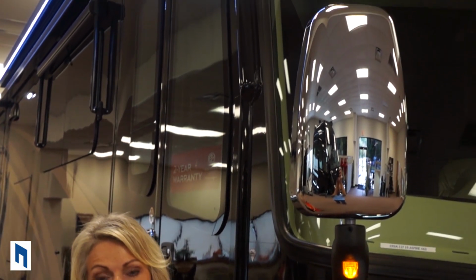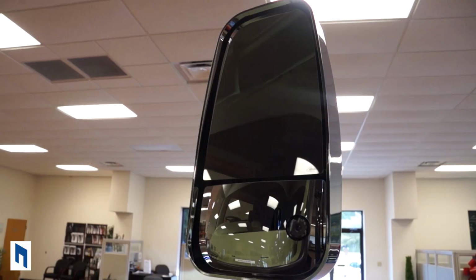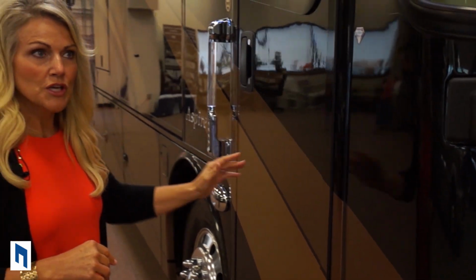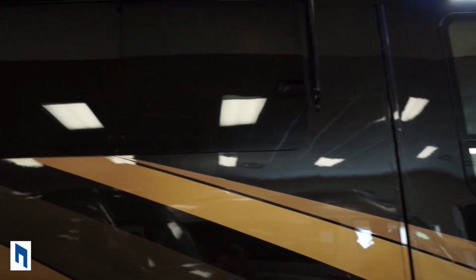Notice the beautiful chrome mirrors. They're heated and internally controlled. One of the new features they added in 2016 is they integrated the side cameras into the mirror. It used to be located along the side of the coach. Now it sits up here in the mirror, so it's higher, and you can see the entire length of the coach. The Aspire has the frameless dual pane tinted windows throughout the coach.